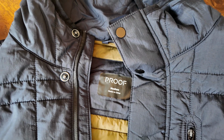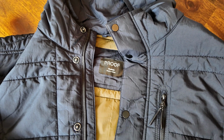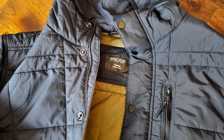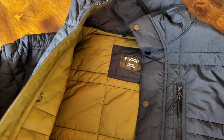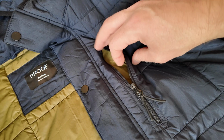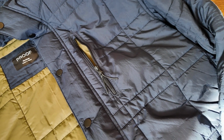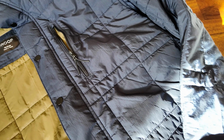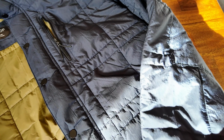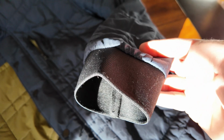I'm 5'8", 165 pounds, and I picked up a medium in the color carbon, which makes sense given the graphene. And this carbon is actually kind of a dark navy blue, and the jacket does fit pretty well, although I would have appreciated maybe just a little bit more room for a heavier sweater. The Moonweight puffer sells for $198 and it's made in China.